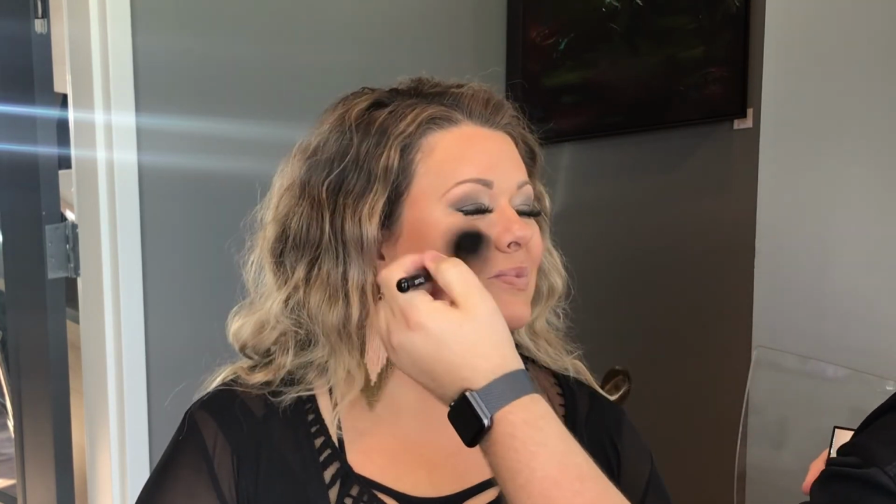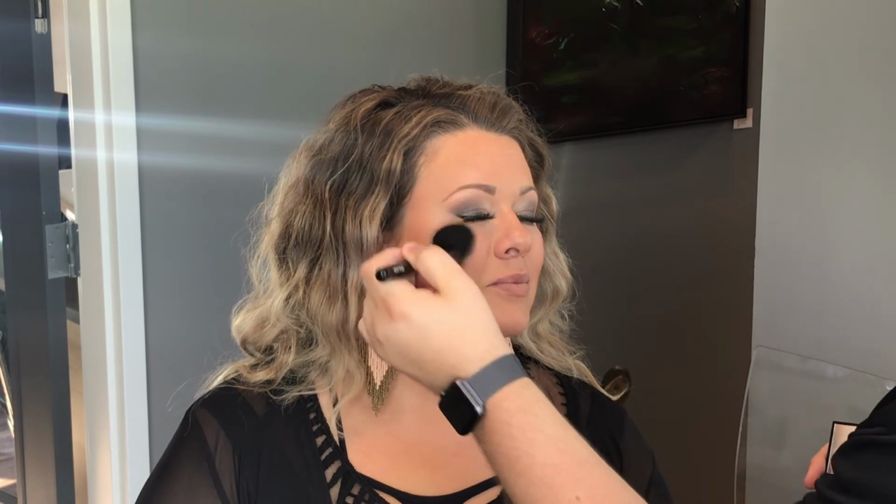And blush, you never have too much blush, okay? Unless you're going to be like grandma. But this pink is so pretty.